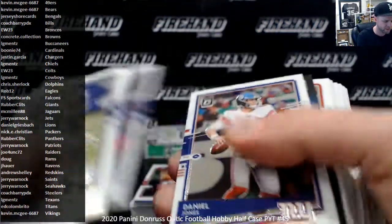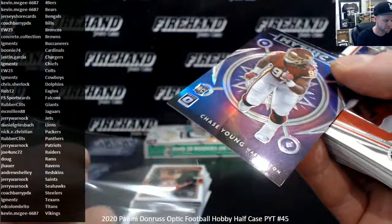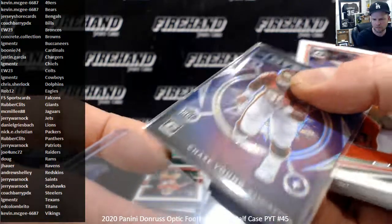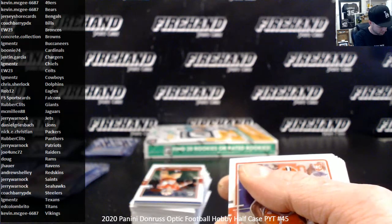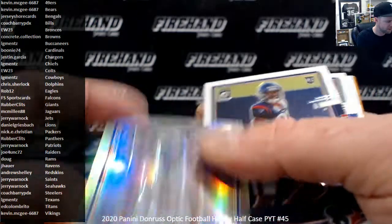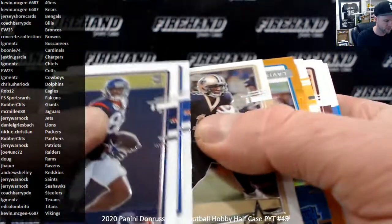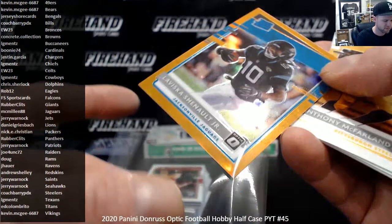And these mythicals, yeah. Mythical's gonna be Chase Young, Washington. Andrew. /179 Sterling Shepard for the Giants. Hollow rookie Xavier McKinney, the Giants. The orange is LaVisca Chenault Jr. to /199, the Jags. Guessing game winner? Jags.